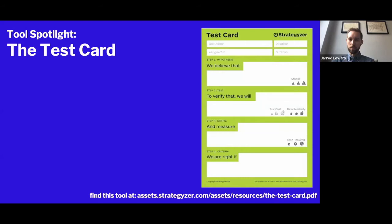And some other little tools around here, you can indicate criticality, cost of the test, time required, et cetera. So that, as I've learned over the course of consuming Strategizer's resources, is a tool they developed to get more rigorous about testing themselves. And we found it to be great as well. So you'll notice in the bottom right, unlike most of these tools that can be found at academy.dotankdo.com/tools, this is on their website, assets.strategizer.com, assets resources, the test card. That is my fifth and final example of a design thinking tool.